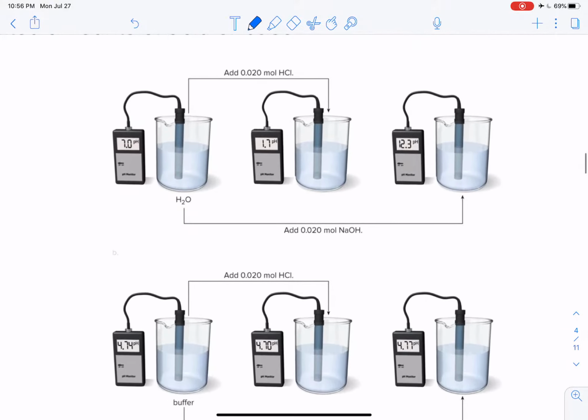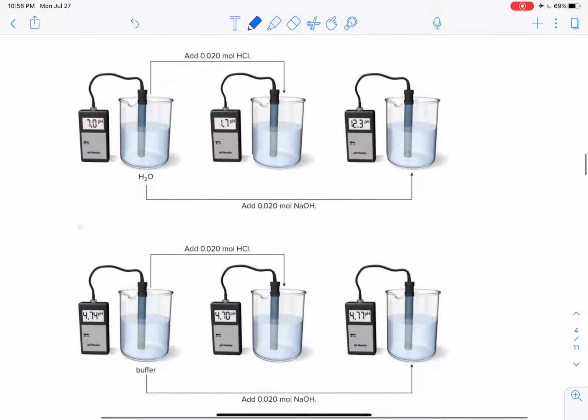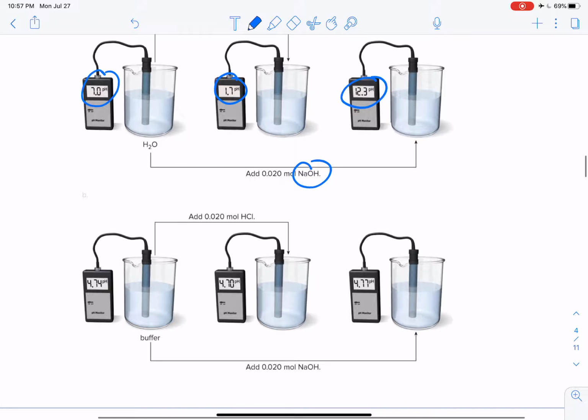So let's take a look at with and without a buffer. If we have pure water, we've got a pH of 7. Then if we add an acid into that water, the pH will drop. You can see on the pH meter right there, we have a drop to 1.7. So that's very acidic. If we add base to that water, we'll see the pH increase because basic systems have a pH above 7. Now, if we add a buffer into the system, we would expect the pH not to change as much as it did in the above picture.